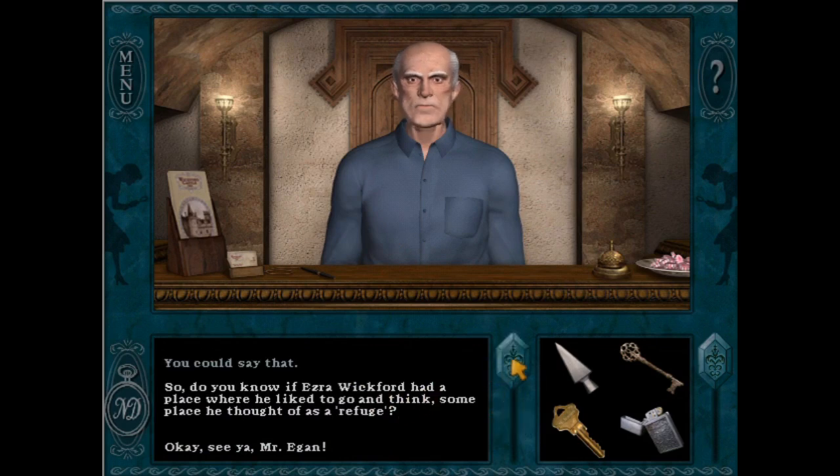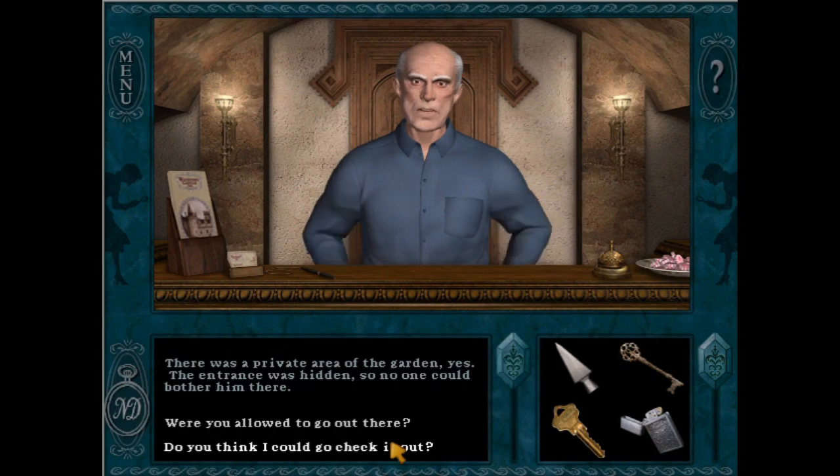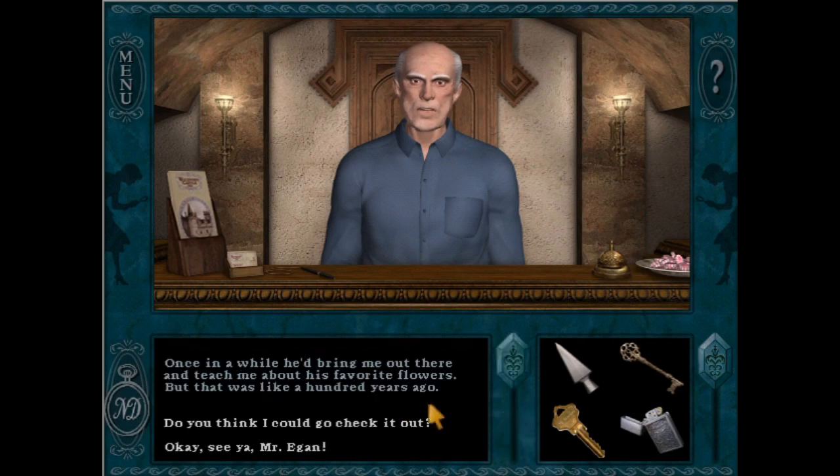He is still a gruff caretaker, but he's also the adopted son of Ezra Wickford and therefore has intimate knowledge of the castle and its secret passages. In an instant, Nancy gains a confidant with insider information, which ultimately makes solving the mystery a possibility. It also adds such a layer of depth to Dexter's character, ultimately making him one of the best characters in the entire series.